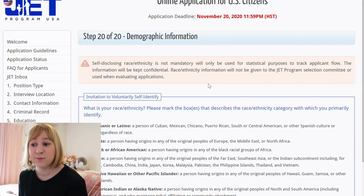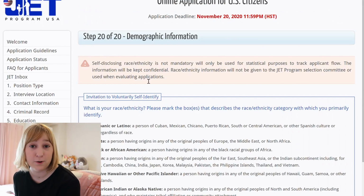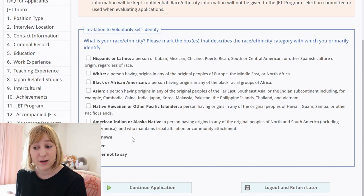So lastly, really quick, just on demographic information, you don't have to self-report this if you don't want, but in general, I don't think it affects at all whether you'll get accepted or not. They do not take race into account. There's plenty of different races and ethnicities teaching English here in Japan, so do not worry.